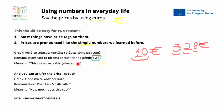Let's see the example here. The meaning of the phrase is, let's say, this dress costs 35 euros. In Greek it would be: αυτό το φόρεμα. Αυτό is this. Dress is φόρεμα. Αυτό το φόρεμα κοστίζει 35 ευρώ, 35 euros. Αυτό το φόρεμα κοστίζει 35 ευρώ. This dress costs 35 euros.